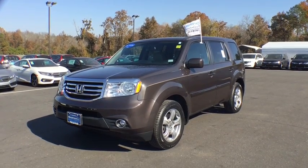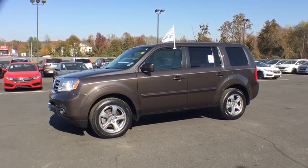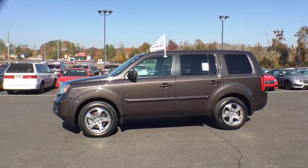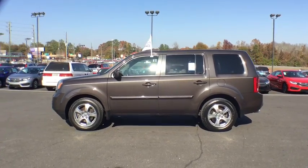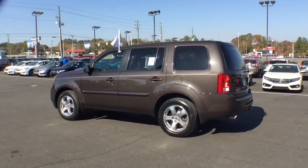2014 Honda Pilot. Optimal utility, indulgent interior, powerful performer. You'll be ready for almost anything in the Honda Pilot. This vehicle has less than 40,000 miles. Here are some of this vehicle's great options.